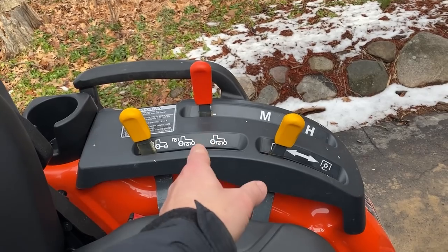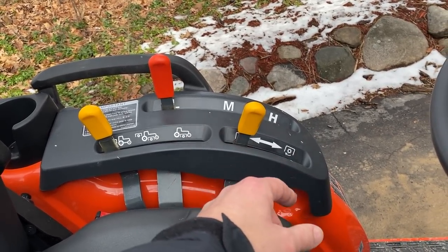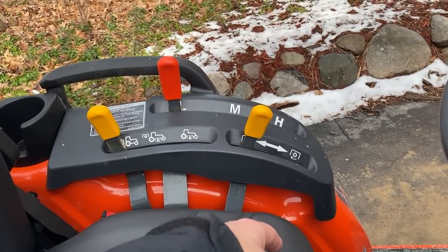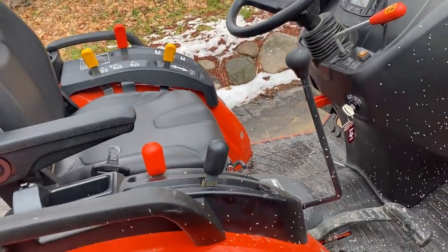It was in low speed mode or whatever. There's a low, medium, and high that gives you different speed ranges. And it was going pretty quick, I think, for low speed. So I guess if I needed to take it out on the road, I could throw it in high gear, road gears, and go faster.